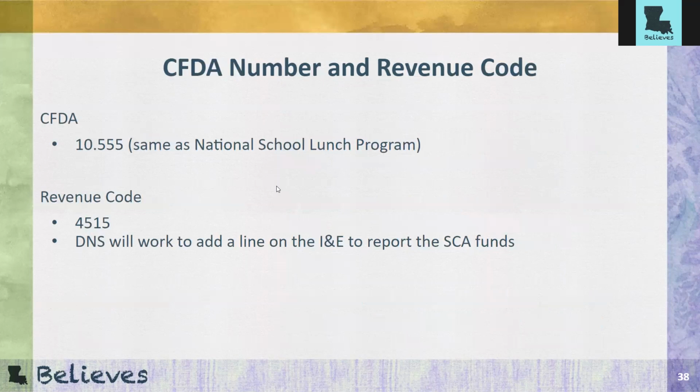The CFDA number and revenue code. So the CFDA number for these funds is 10.555, which is the exact CFDA number as the National School Lunch Program. So there's no difference in the CFDA number for the Supply Chain Assistance Funds from your traditional National School Lunch, School Breakfast Program funds.